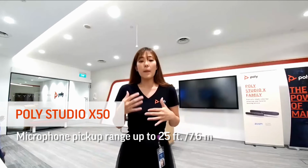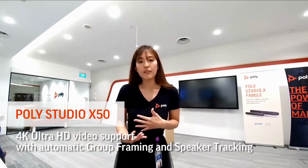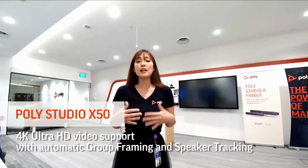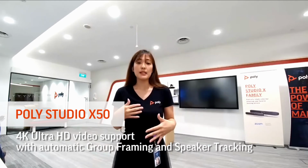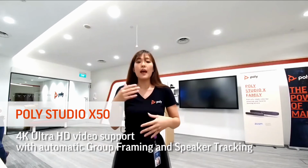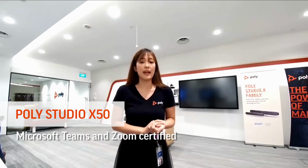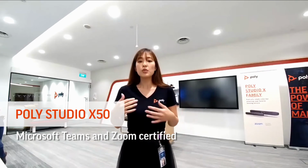For these beamforming microphones, it's very useful in this day's context because people are sitting further and further away from each other because they have to practice social distancing, and they can be sitting all the way at the back of the room. They don't have to be shouting. The beamforming microphone can help them amplify their voice. So I'm going to do a demonstration right now.